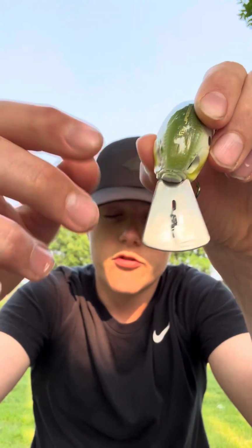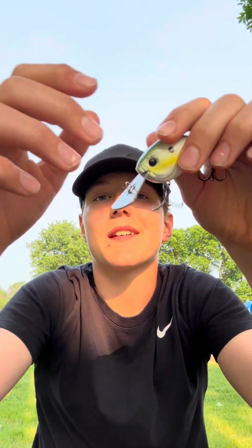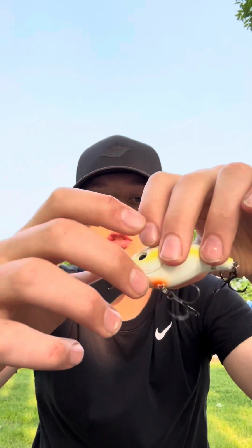See, first off, the metal is super durable. It's heavy. You can cast far, but it's not too heavy. Oh, I gotta start my finger. Okay, the hooks are sharp. The lip is made out of metal. It has a swivel built into it.